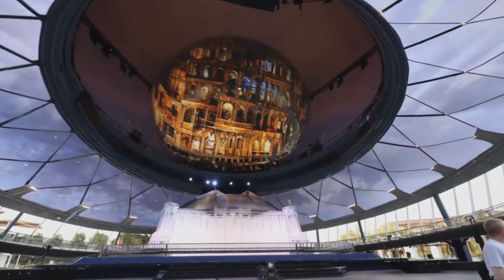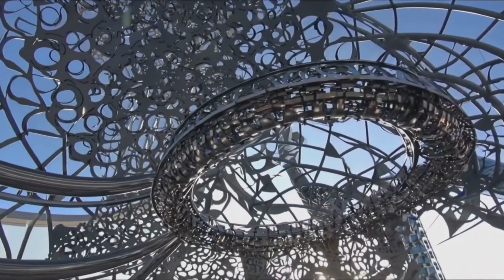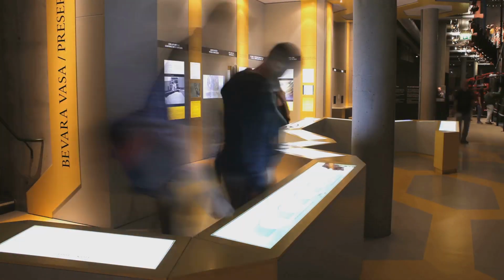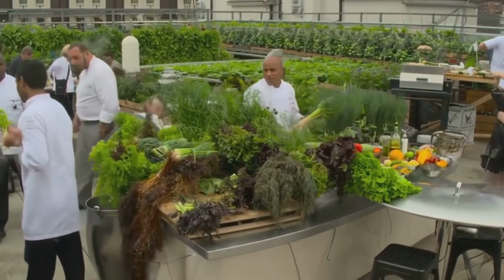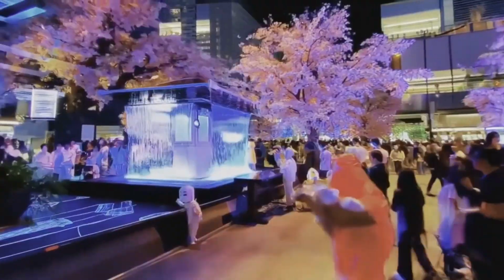The entrance hits you with this AI-powered theater that creates personalized shows based on your reactions. And the rooftop? They've got this gorgeous garden that grows ingredients for the restaurant below. Farm to table, more like roof to table.